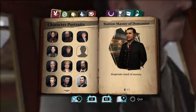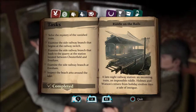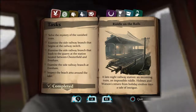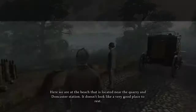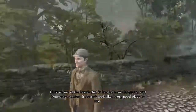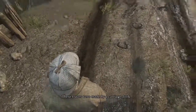Okay, what's the new mission? Inspect the beach area around the lake. Examine the side railway branch at Eversham. I think I'll check that next. Here we are at the beach that is located near the quarry and Doncaster station. It doesn't look like a very good place to rest. These traces were made by a carriage. Look.